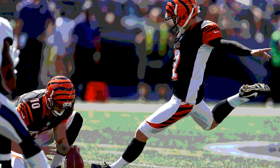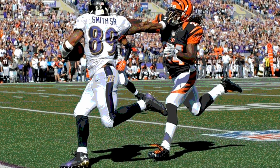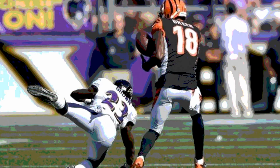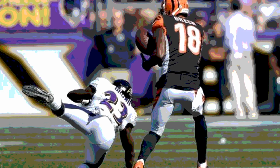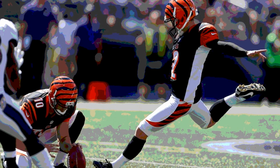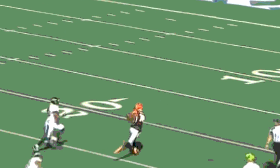Baltimore's next drive stalled, and the Bengals would get the ball and drive back into field goal range, and Mike Nugent kicked his fourth field goal of the game to make it 12-0 with a 46-yarder. Then on the first play following the kickoff, Vontaze Burfict forced a fumble by Bernard Pierce, and 5 plays later, Mike Nugent kicked his fifth field goal of the game, this time from 38 yards out, and it was now 15-0 Bengals, and that would be it for the first half.